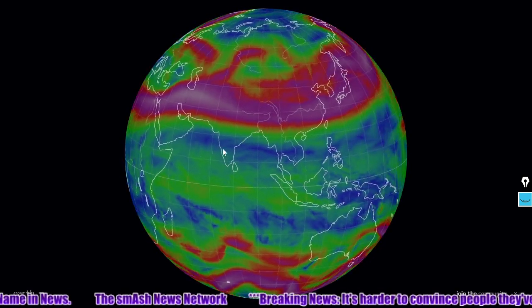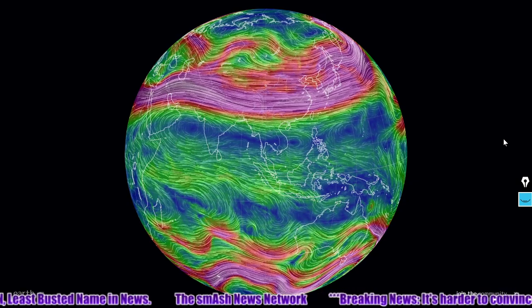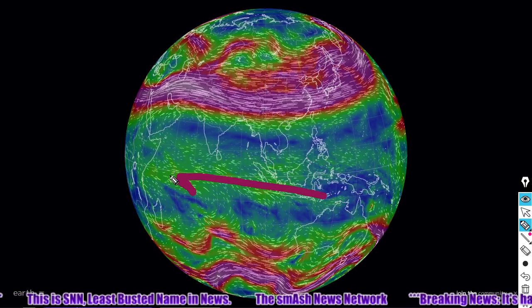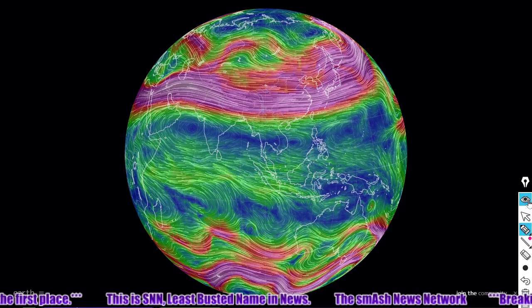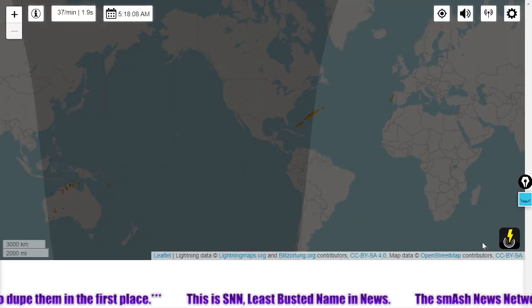Chaotic jet stream continues, folks. Here is the eastern world's jet streams. And I would note the jet streams are blowing straight up backwards over the Indian Ocean. Those are pretty strong jet streams. They are blowing east to west. Not normal. You think it's normal? Ask a pilot. It's not.